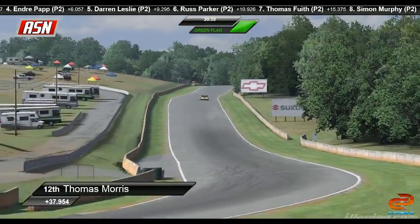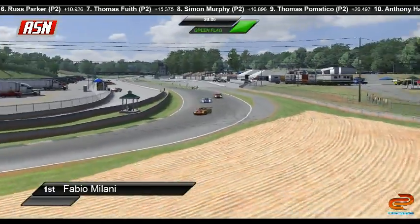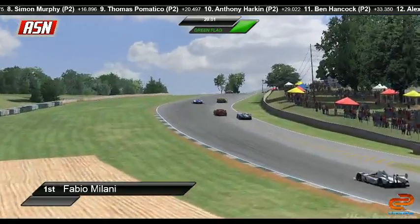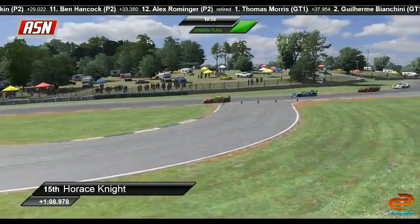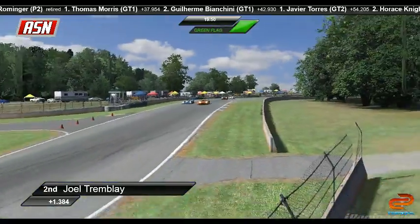So GT1 pretty much is settled already. The Fords are having a nice battle as Milani now is dissecting this battle. Whoa, Joel Tremblay. That could have ended in tears. Not a good place to pass. And you see he's trying to catch Milani really badly. He wants to catch him, but he's going to get hauled up by Horace Knight, though.